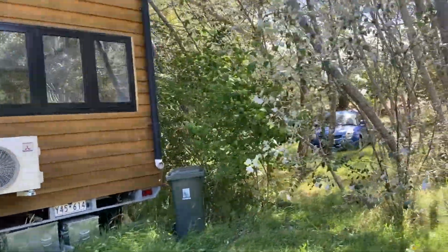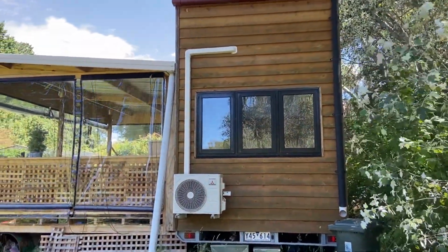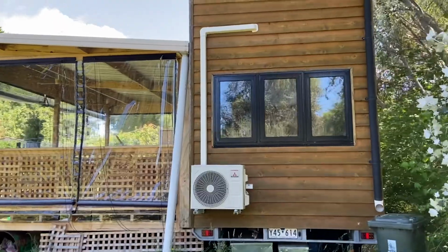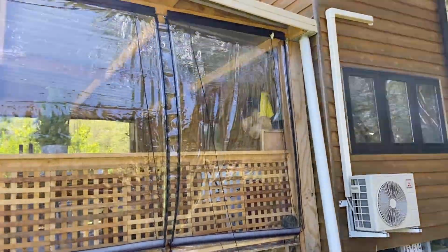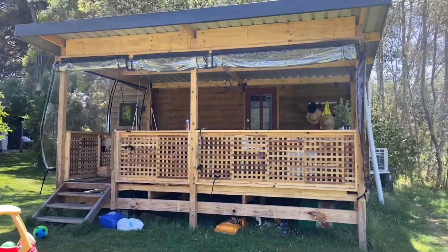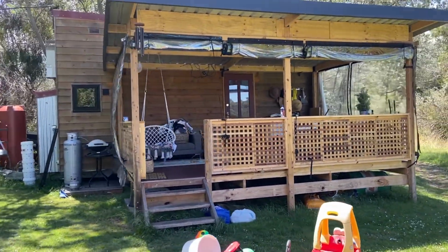We built this tiny house ourselves in 2018. We've been living in it for 3.5, maybe 4 years. It's a 7 meter by 2.3 meter triaxle trailer. And then we built it with a timber frame. It's really well insulated. It has a shed style roof that slopes down from one end to the other end all the way along. And then we have this fantastic covered deck that my partner and his dad built us when my little one was smaller, just to give us more space.